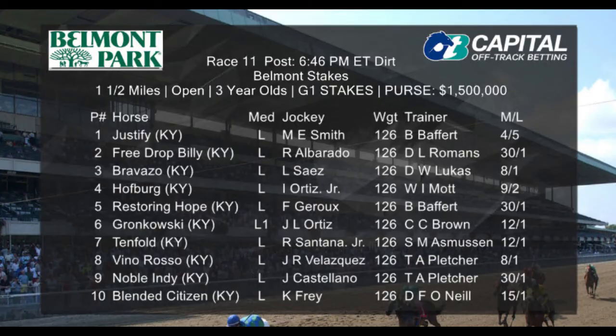Number 4 is another one of those buzz horses. Probably the most buzz as far as any other horse than Justify is Hofburg. Going out for Bill Mott, Rod Ortiz Jr. is going to be aboard, 9-2 on the morning line. This horse only has 4 career starts, including that very impressive maiden victory back at Gulfstream Park, and also notably that second place performance in the Florida Derby off of that maiden victory to Audible. I thought that was a very good performance.